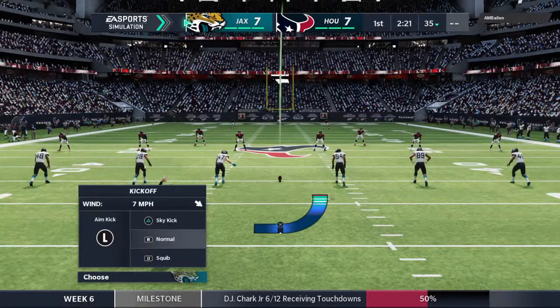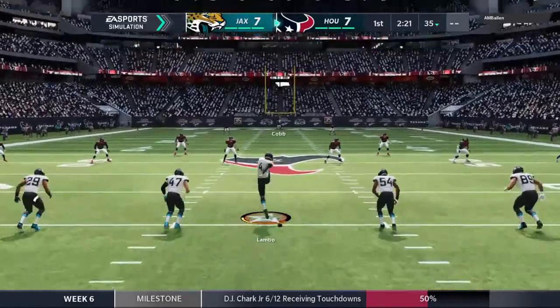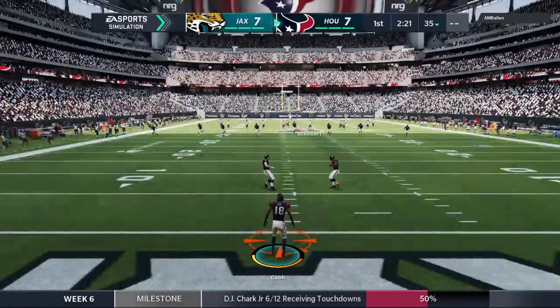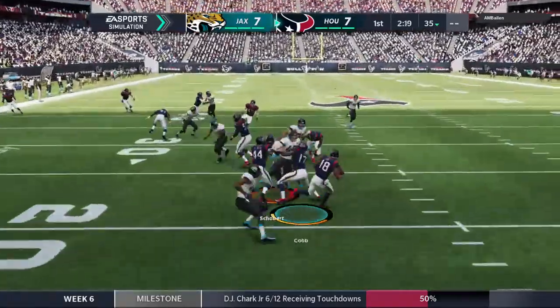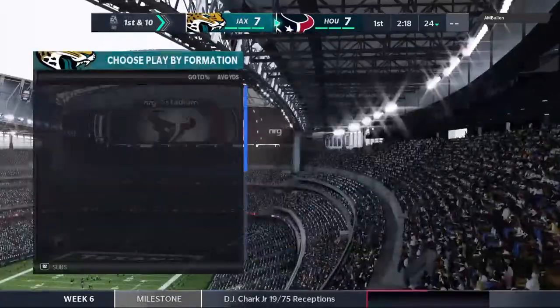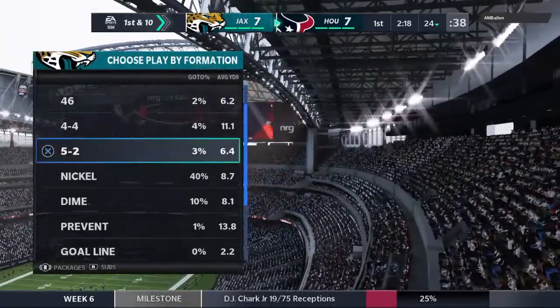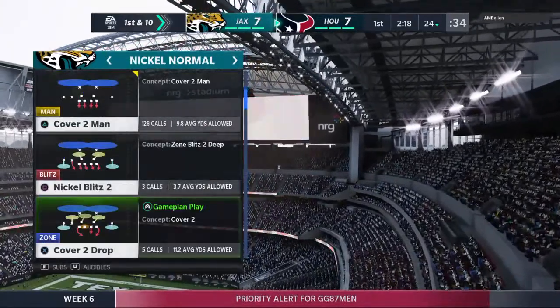Josh Lambo to kick off for Jacksonville. So all even at 7 now as they kick it away. That'll be taken about a yard deep. And he brings us out past the 20 to the 24. About the return. The Texans take over 1st and 10 at their own 24-yard line.